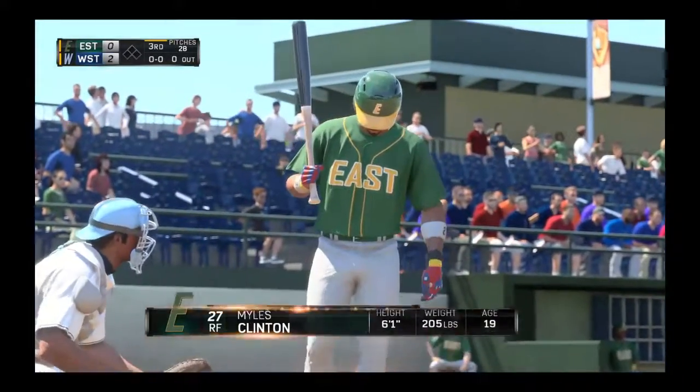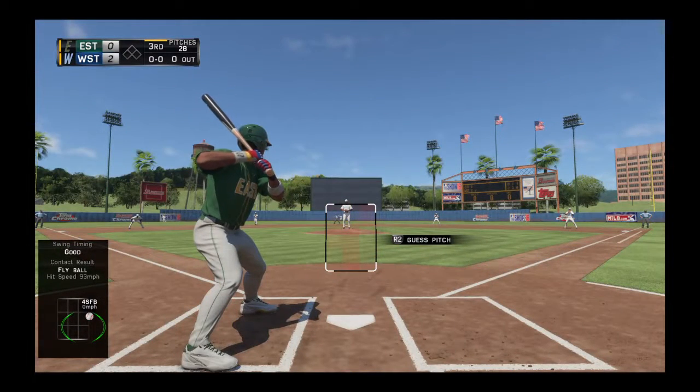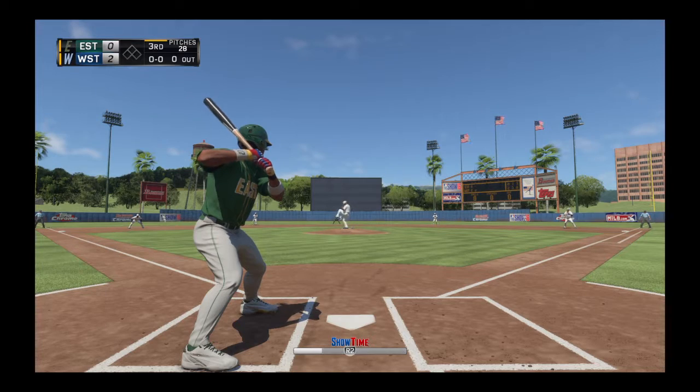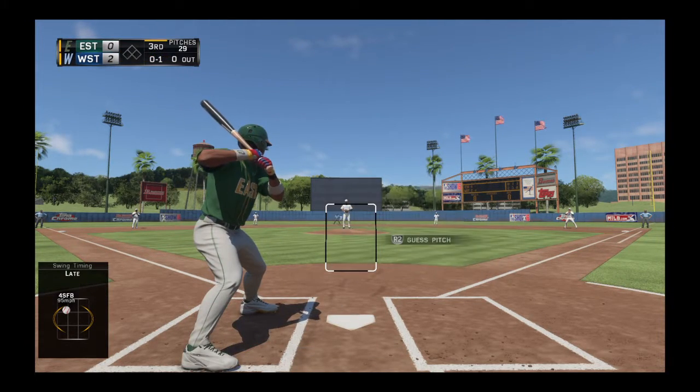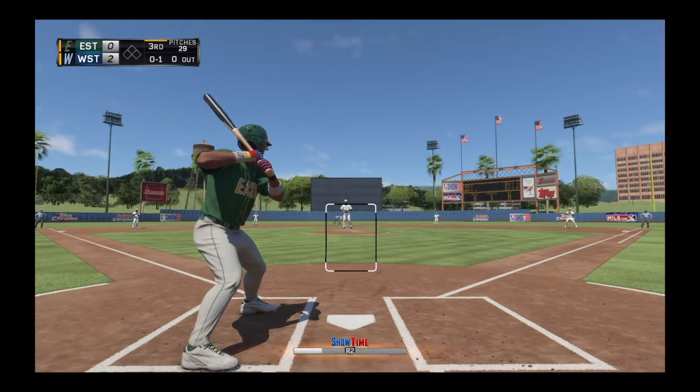Number 27 steps in here to start out their half of the third. Top of the order to follow. Yeah, and you know he's the number 9 hitter, but you've got to go to the plate right now thinking like a leadoff guy. No ball. Just find a way to get on base and then give those 1, 2, 3 guys a chance to drive you in or do something.